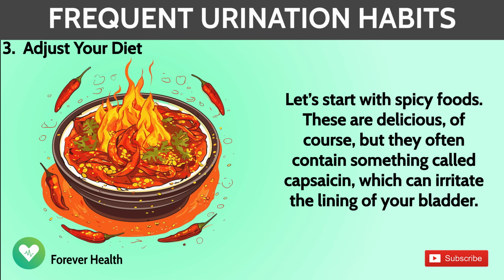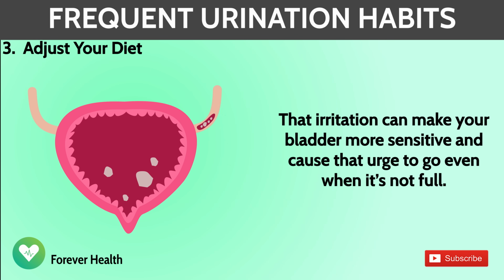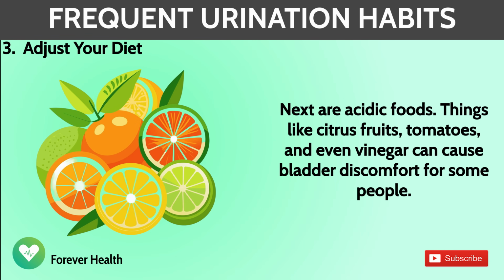These are delicious, of course, but they often contain something called capsaicin, which can irritate the lining of your bladder. That irritation can make your bladder more sensitive and cause that urge to go even when it's not full. So if you enjoy spicy meals, especially in the evening, you might want to cut back and see if it helps.